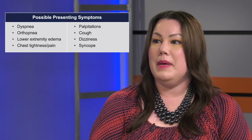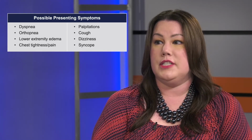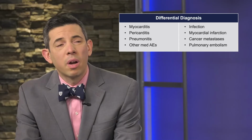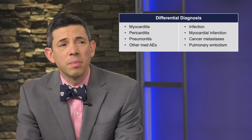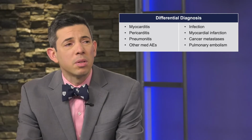Another uncommon but potentially serious toxicity involves the cardiovascular system. The patient may present with dyspnea, orthopnea, lower extremity edema, chest tightness or pain, palpitations, cough, dizziness, or syncope. In the differential diagnosis, of course, is myocarditis, pericarditis, pneumonitis, a side effect of another medication, infection, a myocardial infarction unrelated to immune checkpoint therapy, the spread of the patient's cancer, or a pulmonary embolism.